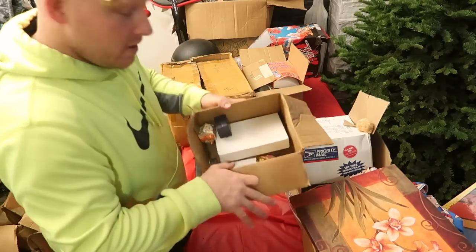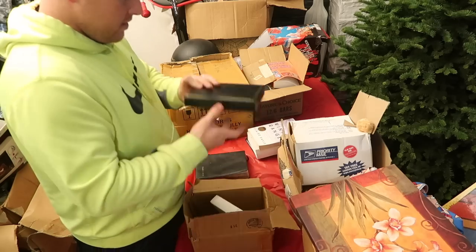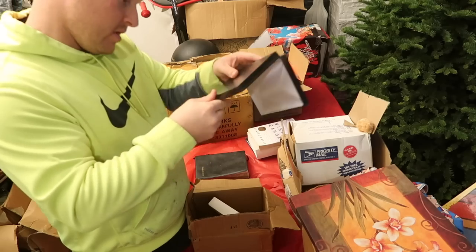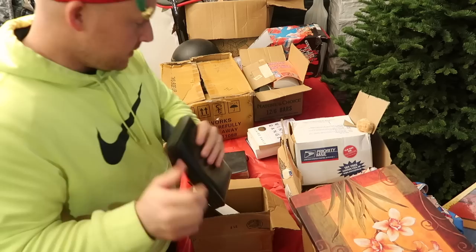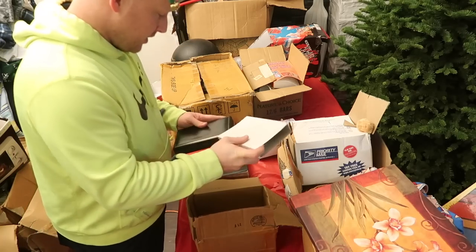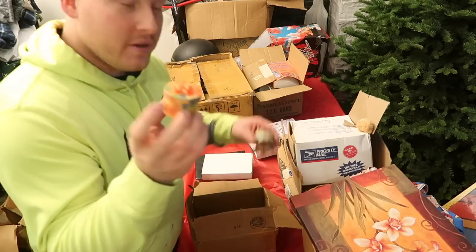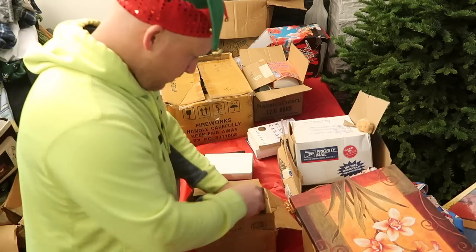We got a little tiny box here, guys. What is in here? Nothing. Oh, nope. It was some sort of jewelry, but nothing's in there, guys. We'll still check all the others, though, because there's a lot of jewelry. We got these little things here. Cute. Nothing.